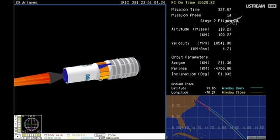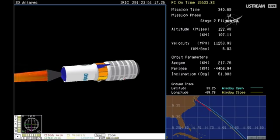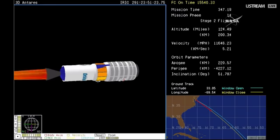Just continuing stage 2 burn here. Vehicle attitude looks nominal. All vehicle systems are about 90 seconds from stage 2 burnout. A minute and a half left for stage 2 to continue firing. Then it will burn out once Cygnus and Antares reach orbit. Power looks good. Vehicle attitude looks nominal. All vehicle systems appear very healthy.